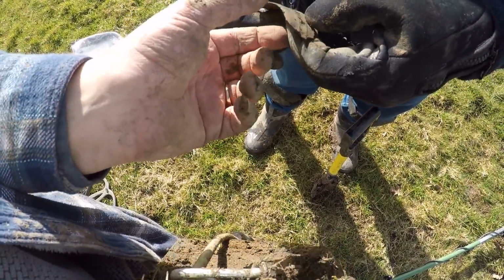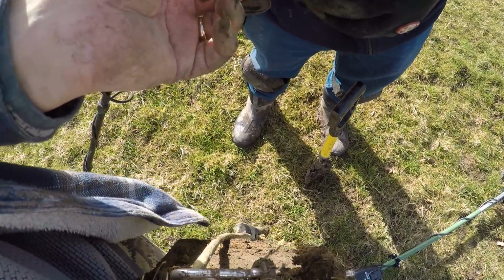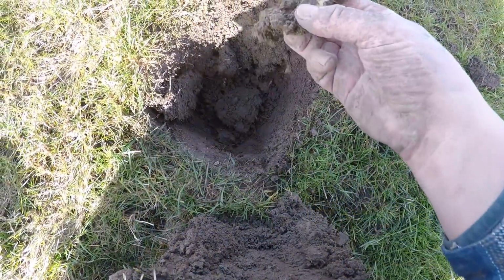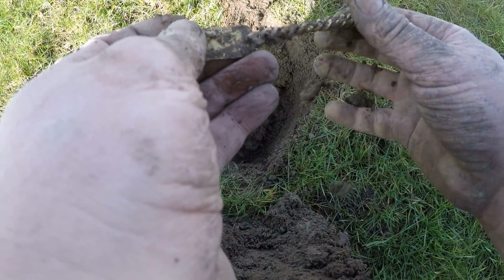Yeah. It's pewter. So if it's pewter, it's not brass, then it's a bowl. Oh, it's a bowl or a bell, whichever one you want to be. Right, just dug out. It looks like a bit of brass. Oh, it's a watch. It's a chain.